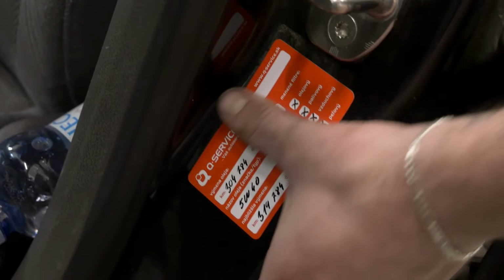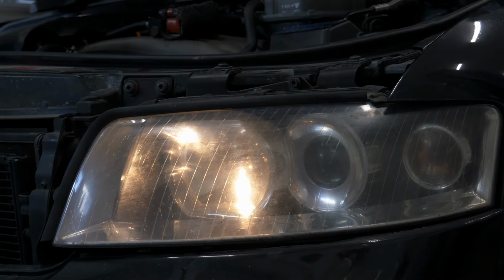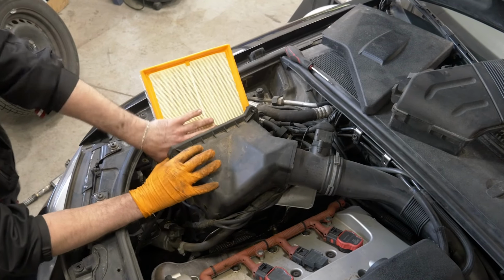So, how much does a basic checkup and maintenance like this cost? Well, the basic service, including some bulbs, filters, and the brake fluid change, considering you brought all the material, you'll only be paying for the job, which is 80 euros. Alright, thank you very much.